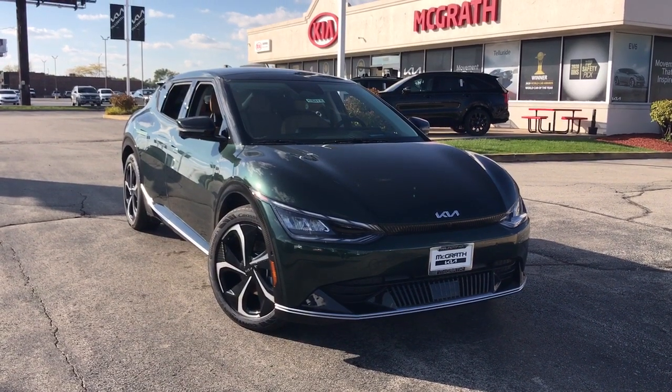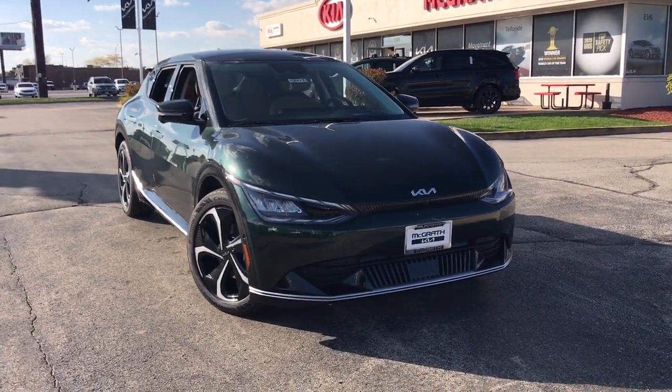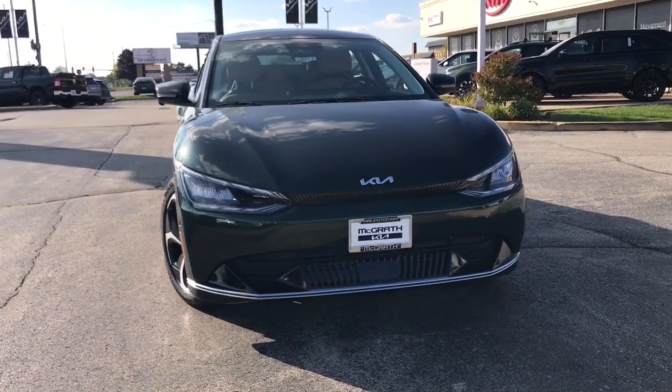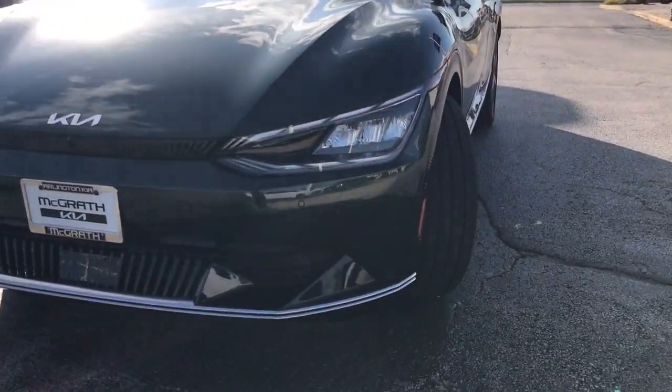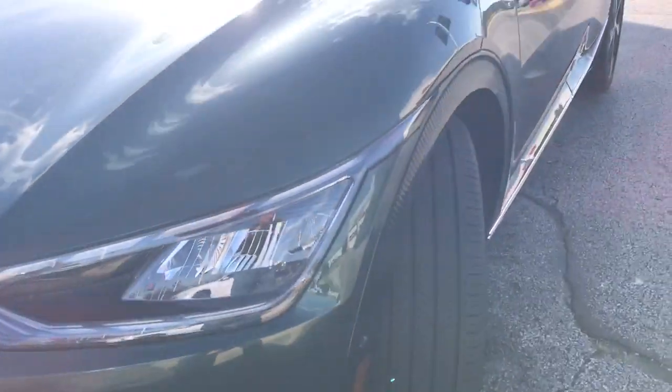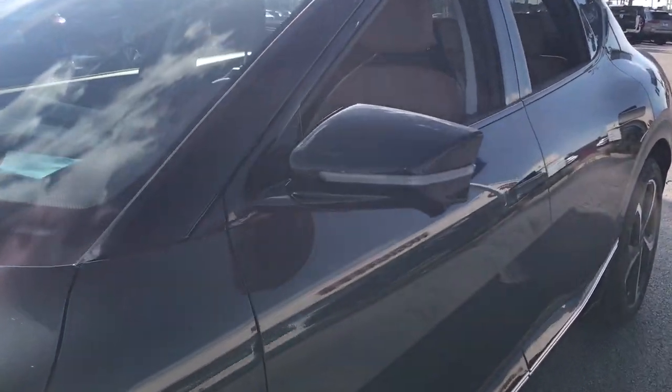Go home happy with the 2023 Kia EV6. Here's a spacious, athletic EV6 that offers zesty performance, family-friendly convenience, clever interior amenities, desirable connectivity, and standard driver assist features, all wrapped in bold, future-focused style.